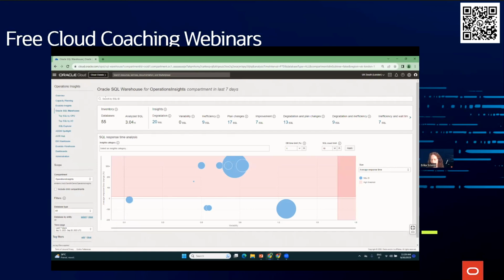But top SQL statements means that maybe the ones on the top have always been there. Maybe there is one statement that takes 5 minutes, and it has always taken 5 minutes, so it's acceptable. The difference from that to this is that here we are analyzing the statement itself, so we don't really care on which database it is running. We analyze the statement, and then we analyze the degradation of the statement. So a statement that has always taken 5 minutes could be inefficient, but it can't be in degradation because it has always been at that baseline.